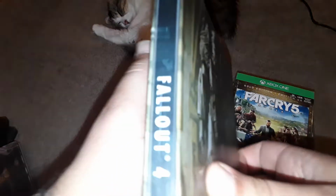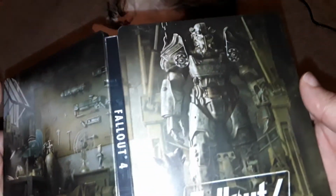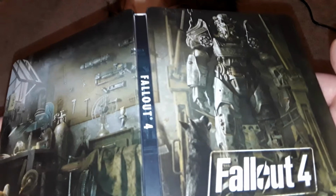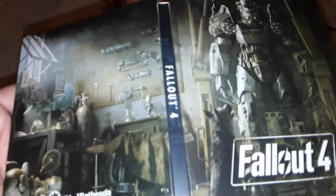But yeah, the back, you know what makes the steelbook cool? Is that it's one that if you open up, you get the whole picture. And so while a guy standing there, the suit with dog meat probably wouldn't be the coolest. When you see it like this, yeah, it looks awesome.